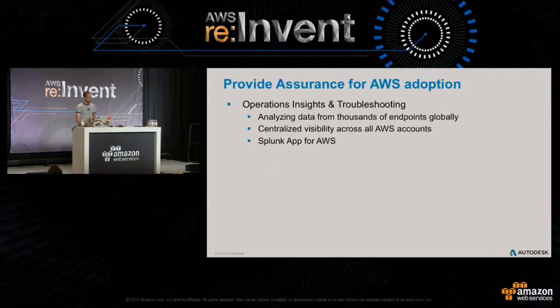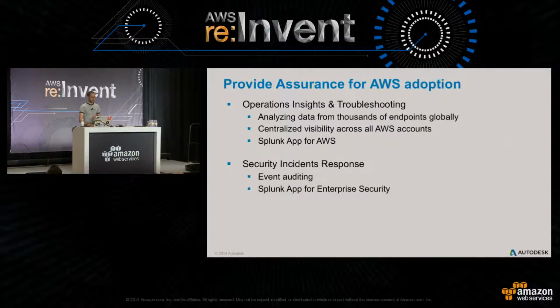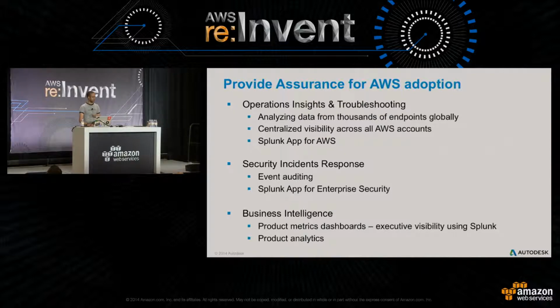So for us to be able to use Splunk to provide assurances for our AWS adoption, we need to be able to address operations, security, as well as business intelligence. On the operations side, we're collecting data from thousands of endpoints all over the world. That's where the Splunk app for AWS really makes it easy to do centrally.